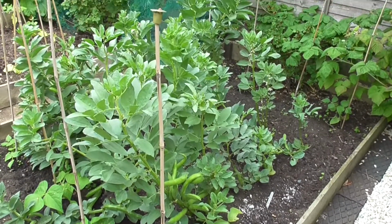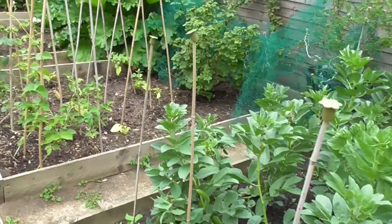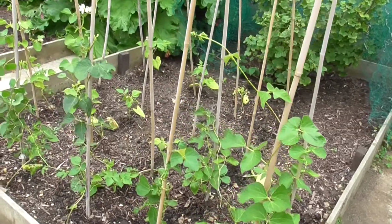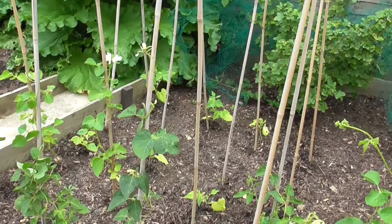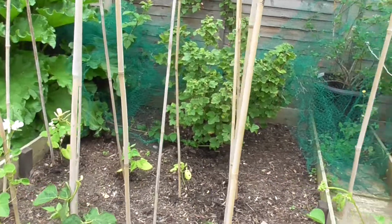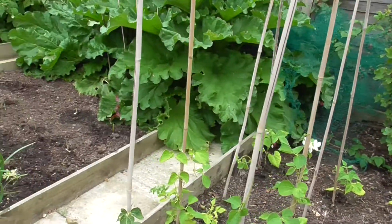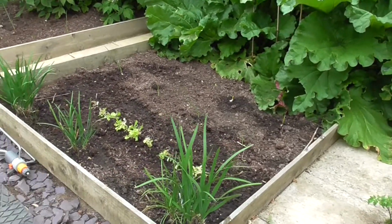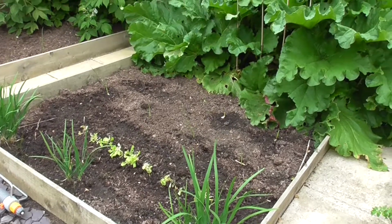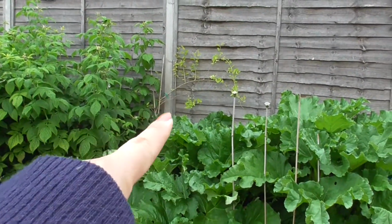Broad beans and French beans and gooseberry at the back. Some kind of climbing beans, which didn't really grow that high this summer. Don't know what happened. Red currant at the back, which we harvested the other day. Blueberry in a pot. Nira, Chinese chives there, and lettuce growing in a row. Rhubarb there, and goji berry plants over there.